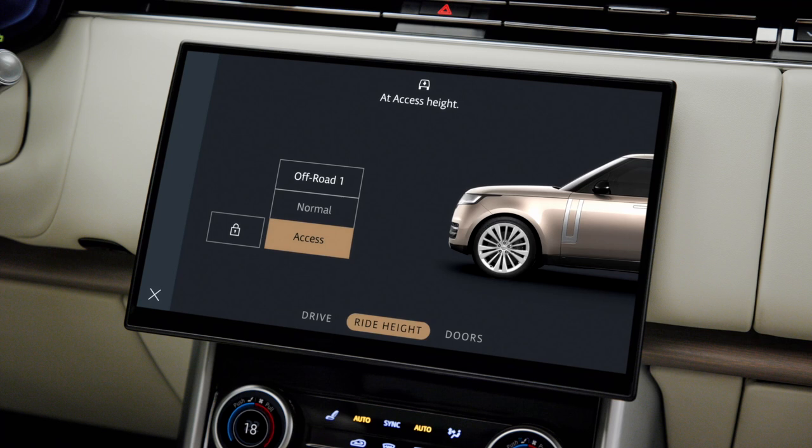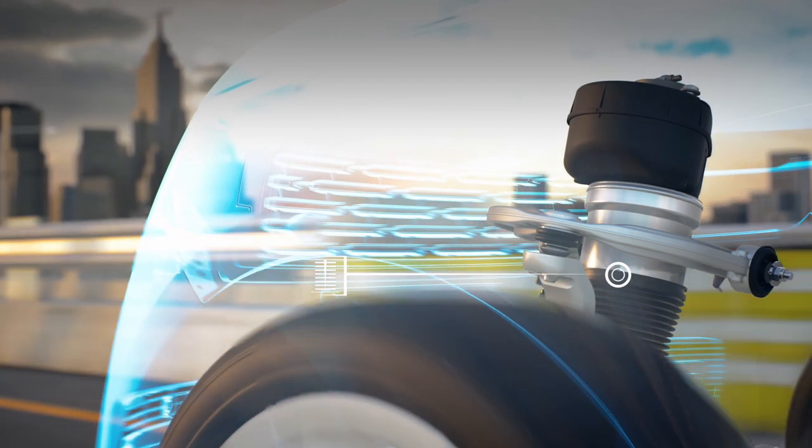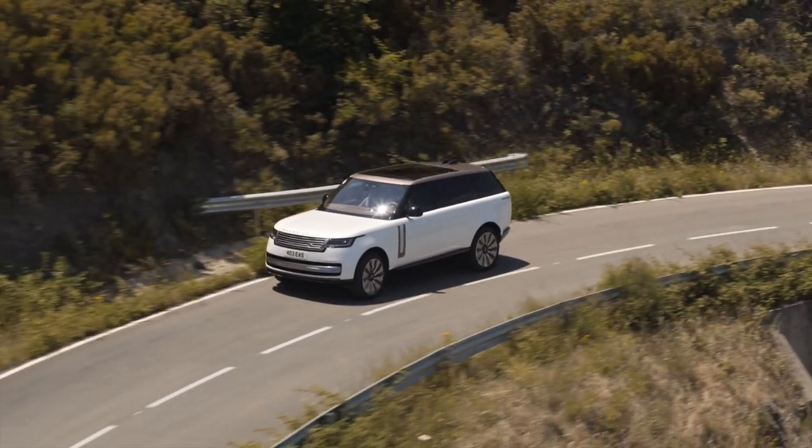Access height lowers the vehicle by 50mm to make it easier to get in and out. When you drive above 25 miles per hour, Range Rover will automatically raise back up to the normal drive height. The vehicle can be locked in access height by making the selection and then pressing the lock icon.